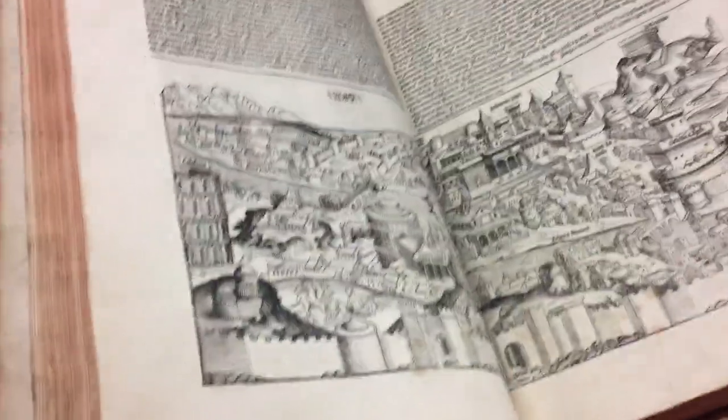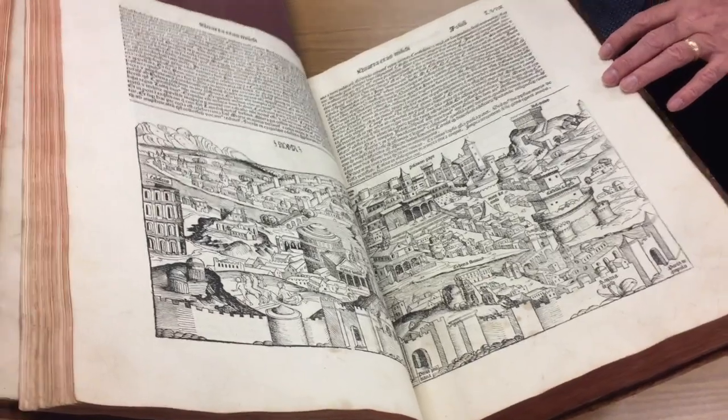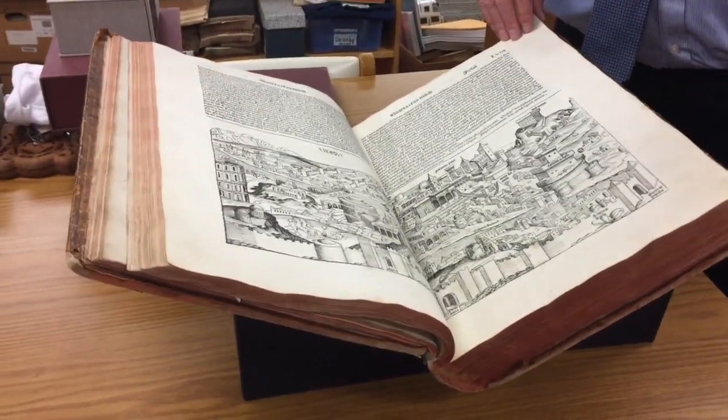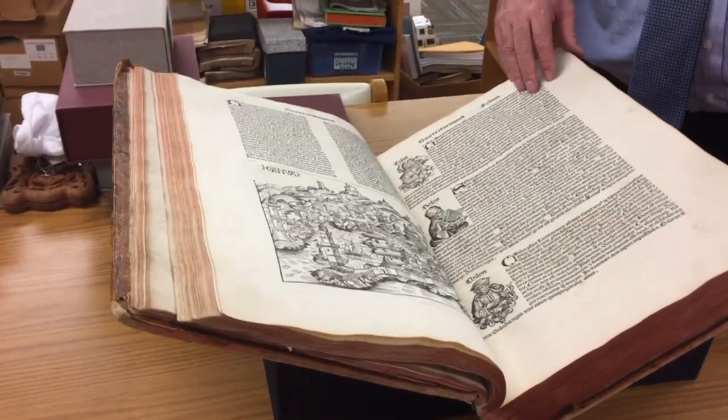And you notice how white the pages are. It's because the paper at that time was made of 100% rag. You didn't really start getting wood pulp paper until the mid-1800s, and that's the paper that has a high sulfuric acid content and begins to deteriorate as soon as it's made.